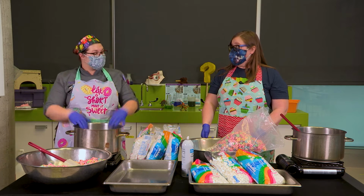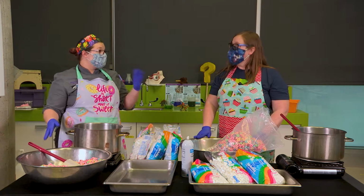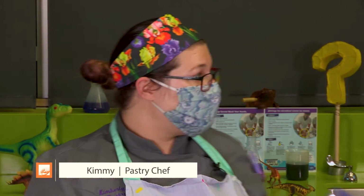But we're gonna make some treats today. So you can make this with any kind of cereal you like. So if you wanna go gluten-free, go gluten-free. You are gonna need a grown-up with you to do this, just to make sure. And we are gonna go ahead and just start making the treats so you can see how to do it.